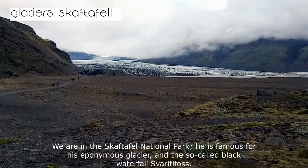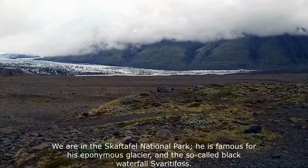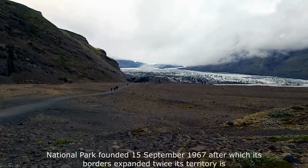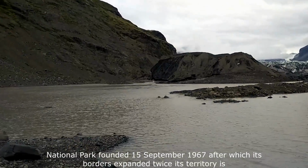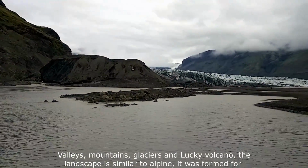We are in Skaftafell National Park. It is famous for its glacier and the so-called black waterfall Svartifoss. The national park was founded on the 15th of September 1967, after which its borders were expanded twice. Its territory consists of valleys, mountains, glaciers and a volcano. The landscape is similar to alpine.